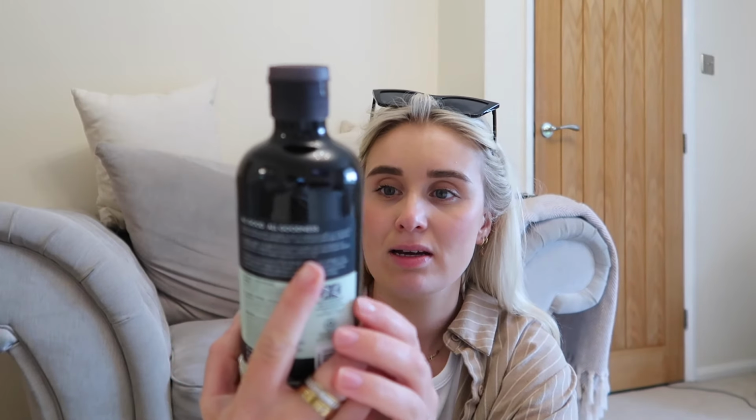Tommy's obsessed, so I got him this. I thought it'd be nice for him to use. It's just a body wash. It's in the scent Oud, Cedar and Amber. Really, really nice. I then got one of these for Coops.